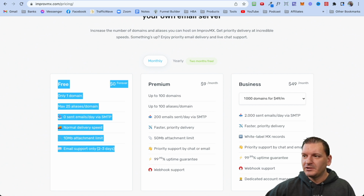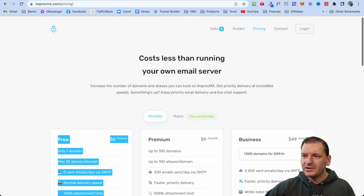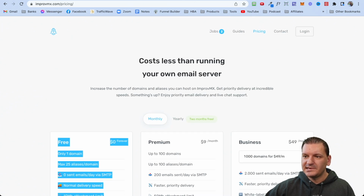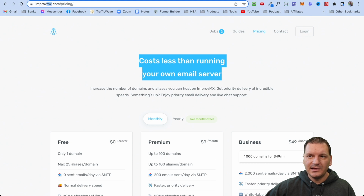And you just go buy your domain, and you can also use whatever domain you have right now. So if you've already bought your domain, you can use that provider. So anyway, let's just go ahead and walk through setting up this account for the first time. And all you have to do is just go to the site, Improvmx without an E.com, and then just click on sign up.